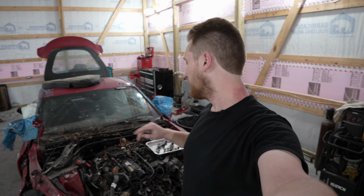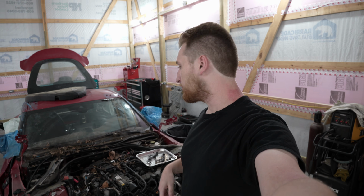So we're back. Plans have changed. While I've been thinking, the engine's gotta come out. In order to do the frame repair, it's gonna be way easier with the engine out. I'm gonna drain the oil to see if there's any water in it, then pull it.